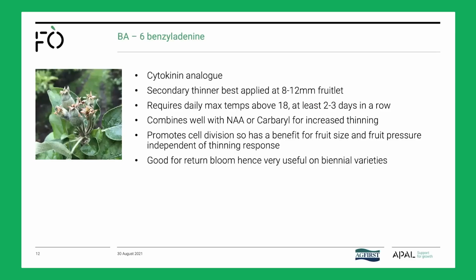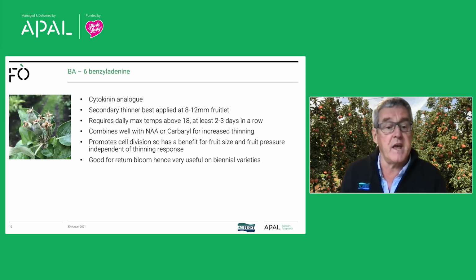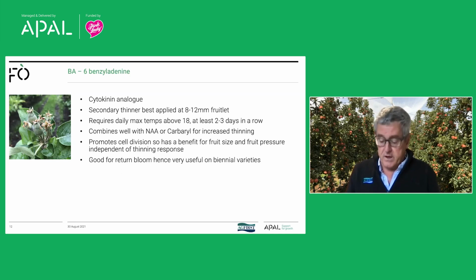Let's get on to the fruitlet thinners. BA is a cytokinin analog. It's a secondary thinner, best applied at 8 to 12 millimeters, about the size that picture is on your left. It requires heat also, at least 18 degrees and 2 to 3 days in a row. Also works well when combined with NAA or Carbaryl. And the thing to understand with BA is it promotes cell division. So it has the benefit for fruit size and fruit pressure independent of the thinning response. So that's a really good side effect. And it's also very good on promoting return bloom. So very good on those biennial varieties.